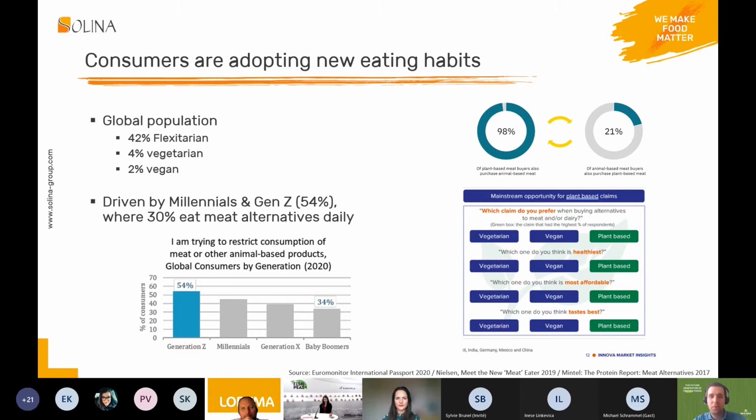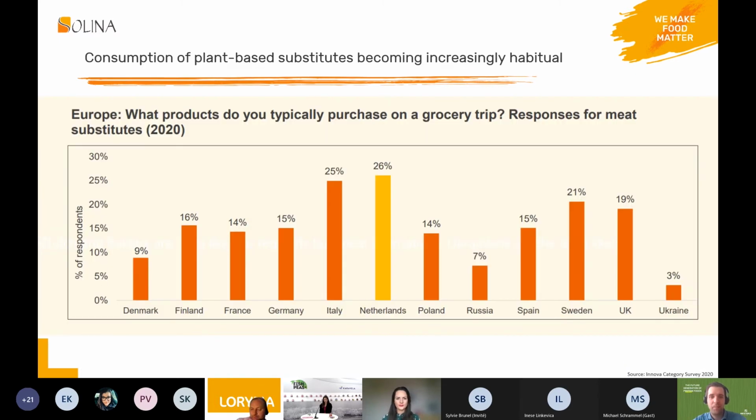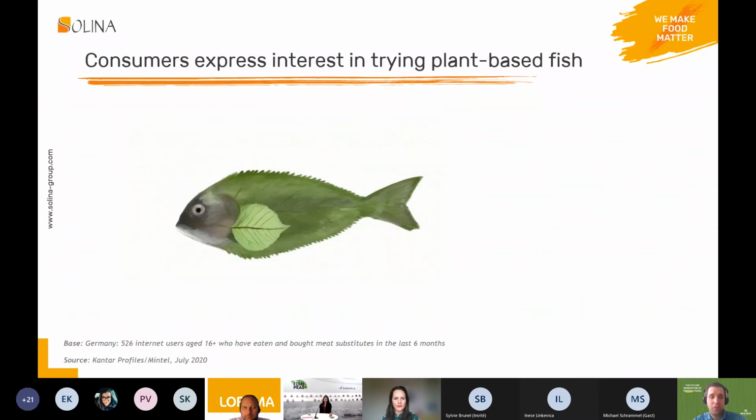So the consumer is adopting a new eating style. And you see that it's increasingly a habit. It's between 26 and even 50% across European countries that people say plant-based products are included in a typical purchase in a grocery trip. So quite a lot and growing. And also interest in plant-based fish is growing more and more.